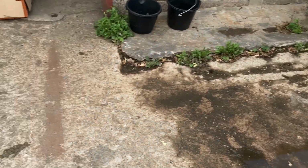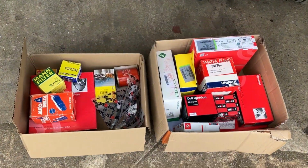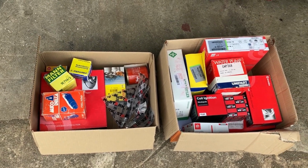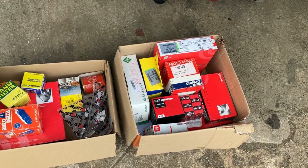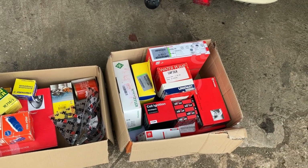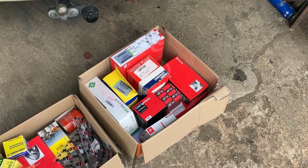We've got a lot of service bits for the engine bay and all the brakes, so we've got all the stuff to overhaul the ignition, all the stuff to overhaul the front and rear brakes, including new flexi hoses. I'll probably have to make up some hard lines for it as well, but that's no big job.